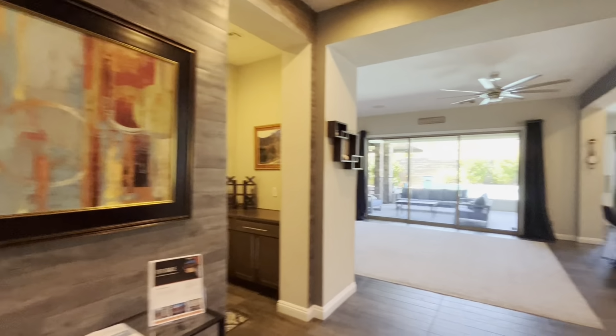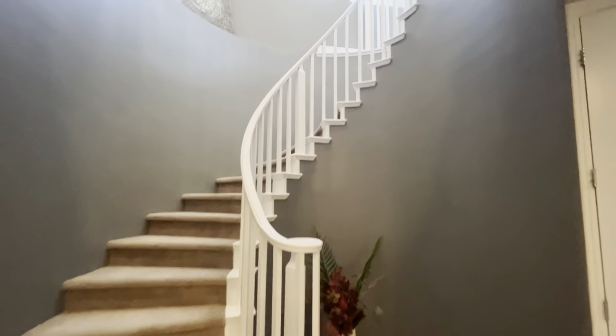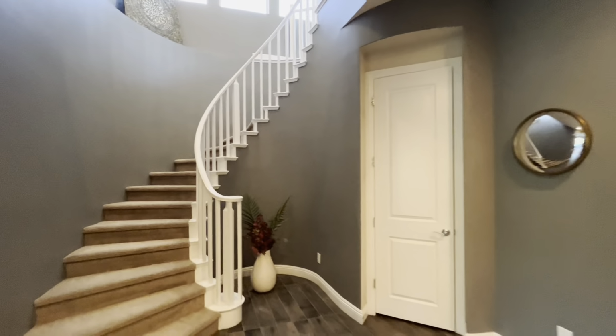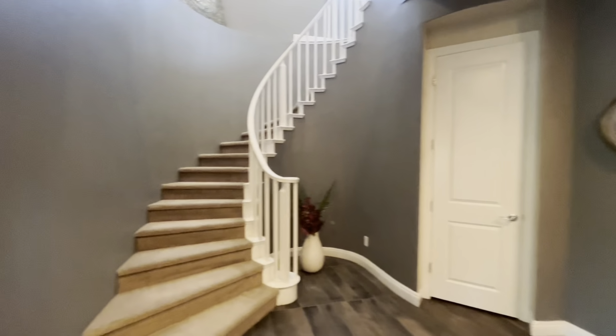Now this would be a great spot if you have a huge Christmas tree, right? This would be a fantastic spot for it. So right up the spiral stairwell, and this right here is just additional storage. So let's go up the stairwell.